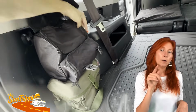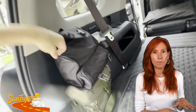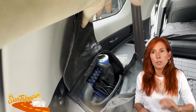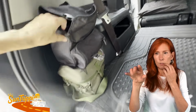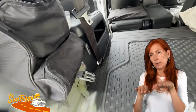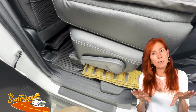This is my tire pump on this side. Below it in the green bag, I have my first aid kit. So that's all ready to go. You can kind of see too, there is a little bit of an elevation change and a gap in between the seats here. I don't do any modifications.